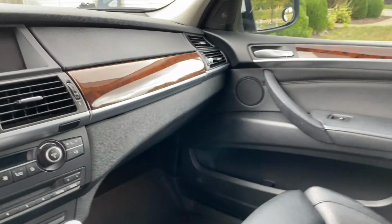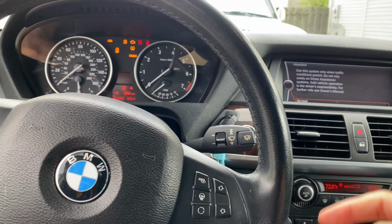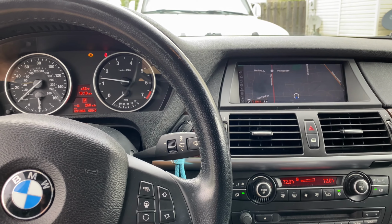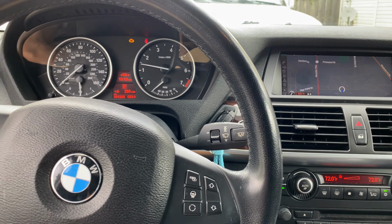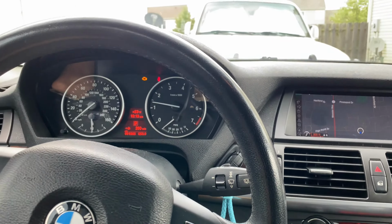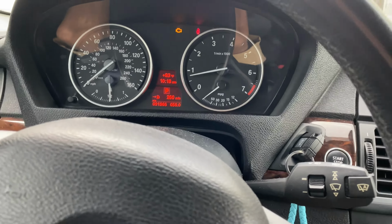I'll give you guys a look at what we're looking at here. The second I start it up, it's going to show a check engine light, and it's going to idle really rough. Oh, you can already hear it. It sounds disgusting. Yep, there's the check engine light. Let me shut the door. There's the mileage. You guys can't tell right now, but this thing is bouncing.